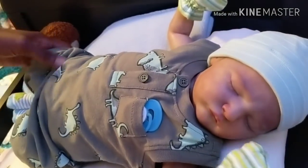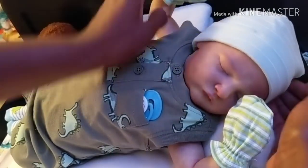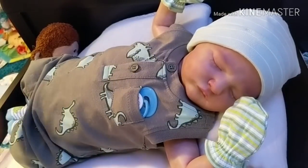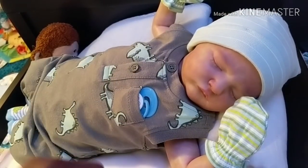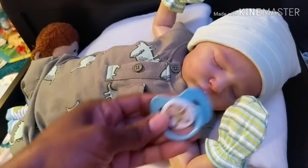He has on a little outfit I got probably a couple years ago now from Old Navy. Sometimes Old Navy be having some seriously good sales on their baby stuff if you can catch it.